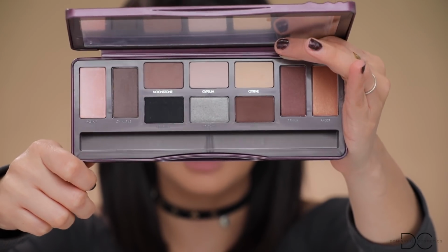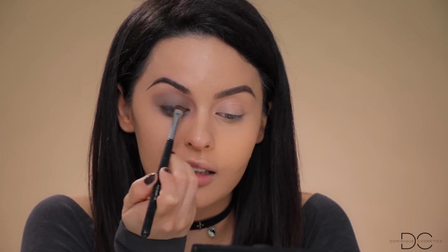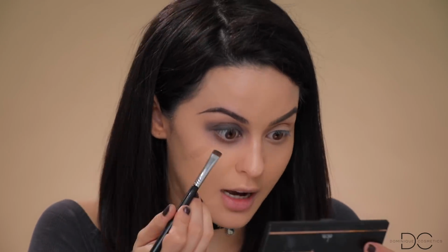So I'm just gonna take that black shade in the palette, just touch the top of the lash line. Because this is a super densely packed brush, you're gonna get a lot of product right away. So I actually put way too much on there. So I'm just gonna go back to Moonstone again and start to blend this through. And then I'm also gonna take it on the lower lash line. So bring it around.